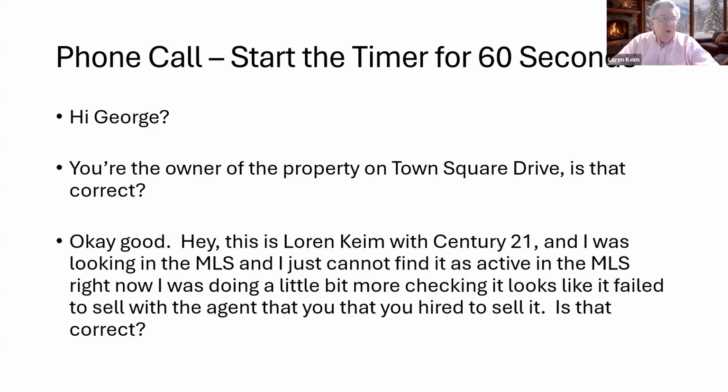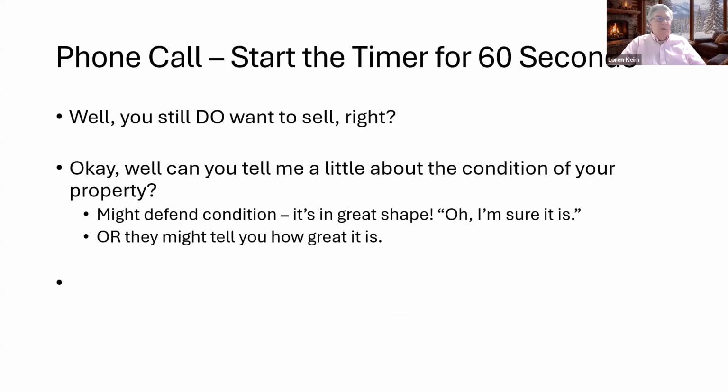Hey, this is Lauren over at Century 21, and I was looking at the MLS, and I just can't find it as active in the MLS right now. So I was doing a little bit more checking, and it looks like it failed to sell with the agent that you hired to sell it. Is that correct?" By the way, I have this entire script in a PDF that I'll send out to you as well. So we're going to do it again. I'll come back to this again. "I was doing a little bit of checking, and it looks like it failed to sell with the agent you hired to sell it. Is that correct?"